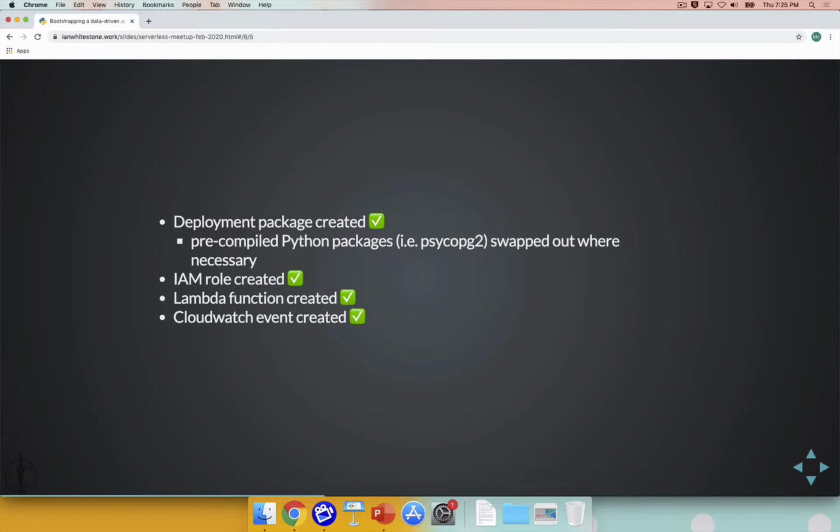What it also does is it will recognize whenever you have one of these packages that has compiled C dependencies, and it will swap those out with packages that are pre-compiled for Amazon Linux, so you don't need to worry about that.